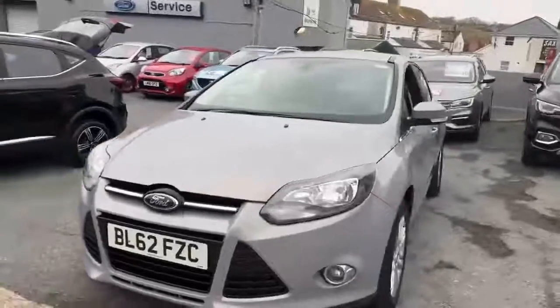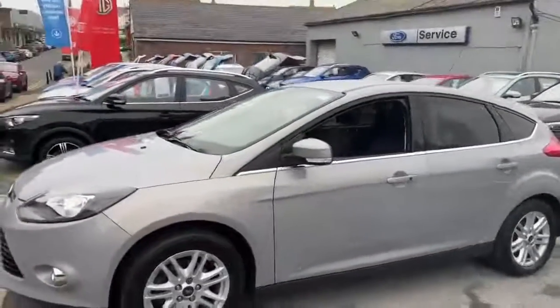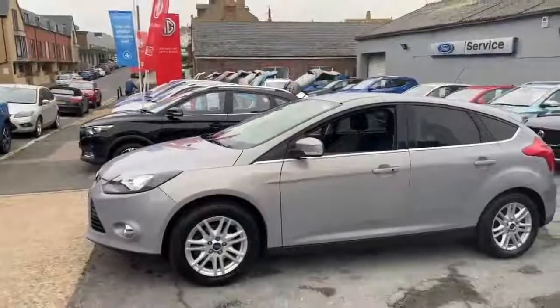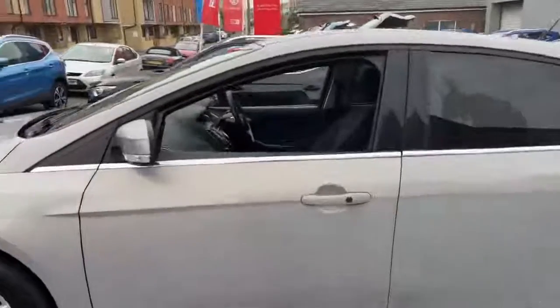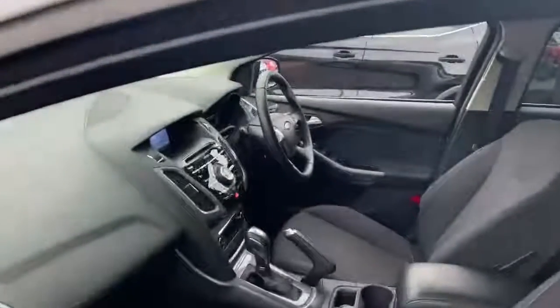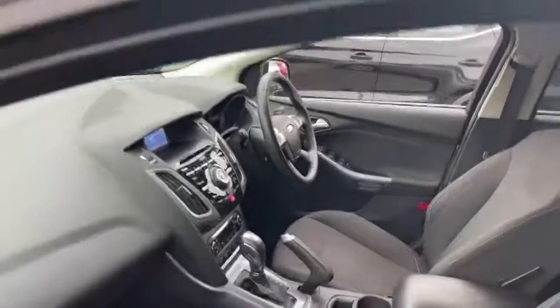The Titanium model comes packed full of great features, including keyless start button, automatic headlights and auto windscreen wipers. It also features cruise control and speed limiter, DAB radio and Bluetooth connectivity with voice activation.